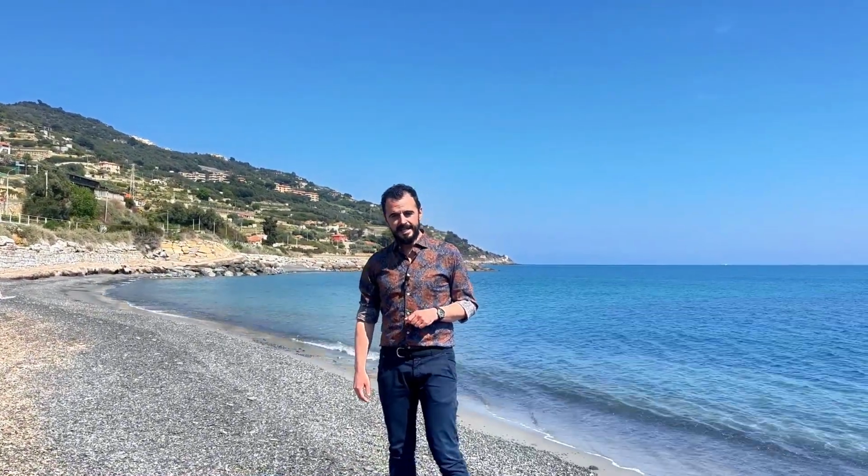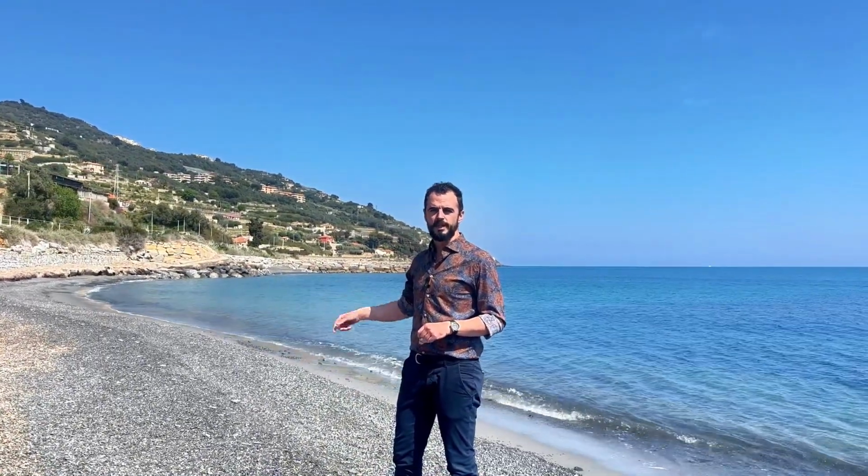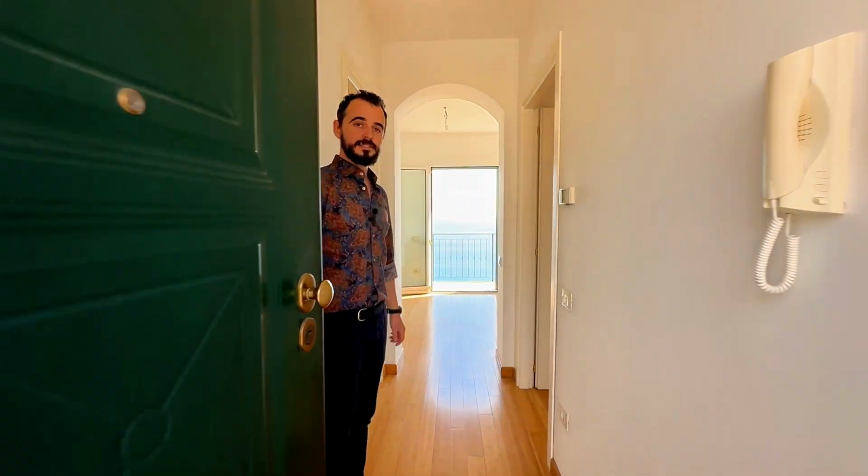Buongiorno and welcome to Aregai, just 500 meters from the beach of Santo Stefano al Mare and just 2 kilometers away from the beautiful one-bedroom apartment I want to show you today. Welcome to this beautiful apartment.